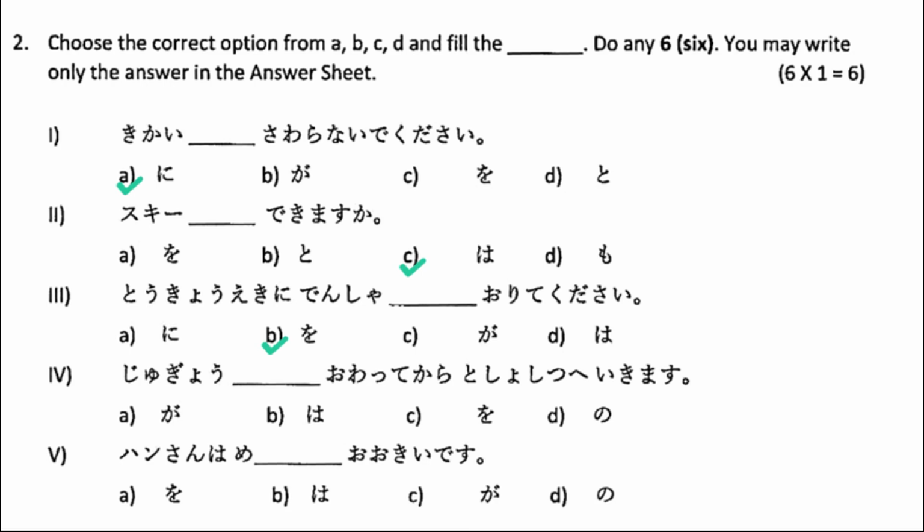Let us see the fourth sentence. The fourth sentence is Jugyo dash owatte kara toshoshitsu e ikimasu. The options are ga, wa, o, no. The correct option here will be ga, and the sentence will become Jugyo ga owatte kara toshoshitsu e ikimasu.